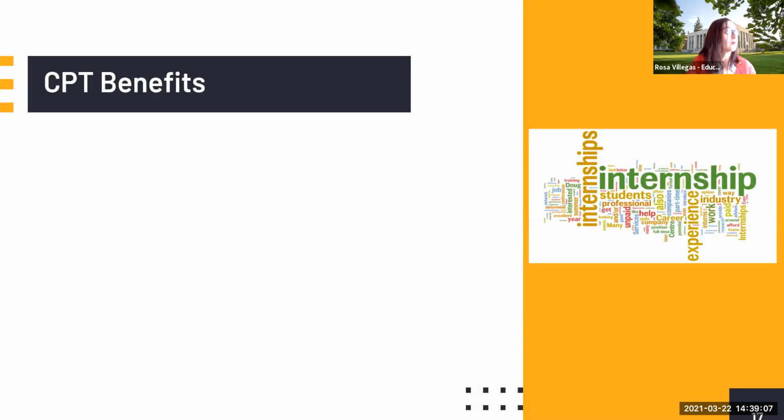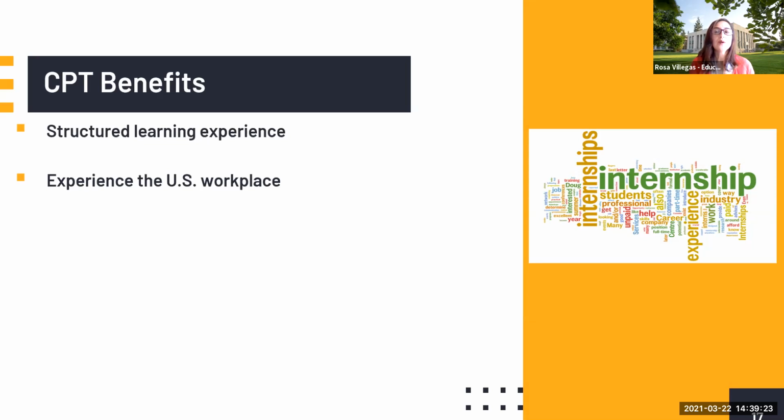We're getting there. So now you know, okay, why should I apply for CPT? What do I get out of it? Well, you do have quite a few benefits if you're approved to do internship field work. So you're getting more training experience outside of the classroom. It's like a learning environment. You're getting the experience in the US workplace. So some of you may have worked overseas in your home countries, but the environment may be different here in the US. So you get to see how we work in the US.